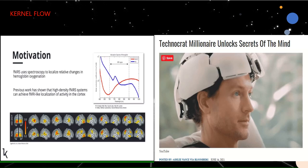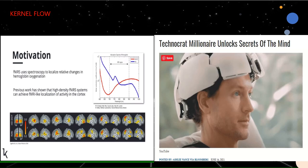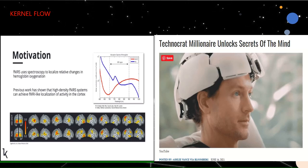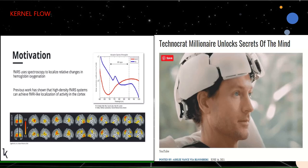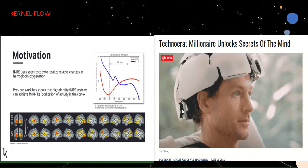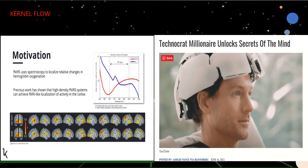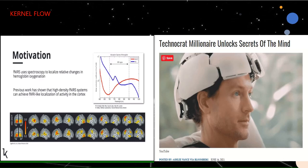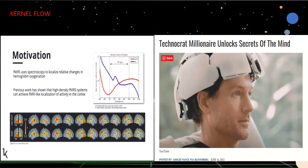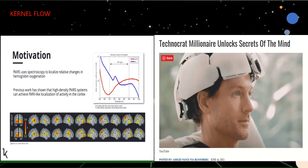A CW fNIRS device would typically choose two or more wavelengths on either side of the isosbestic point. This is a point where the absorption spectra of the two species of hemoglobin are equal. A constant intensity laser, or LED, at these wavelengths would be used to interrogate the sample, while optical detectors would measure changes in the received intensity of light. This can then be used to determine the relative concentrations of the hemoglobin. Using a combination of many sources and detectors allows for tomography, with the best systems classified as high-density diffuse optical tomography, or HD-DOT. These systems are capable of producing fMRI-like images, as you can see here.